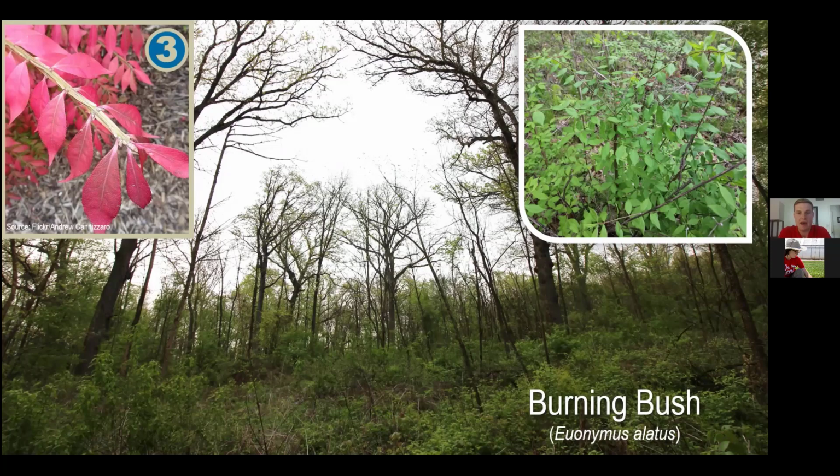And although planted around our homes and in our gardens, that may seem rather benign, birds quickly take the fruits of burning bush and deposit them out in our natural areas. And the species, in the absence of natural predators, can grow and outcompete. And that was the case.